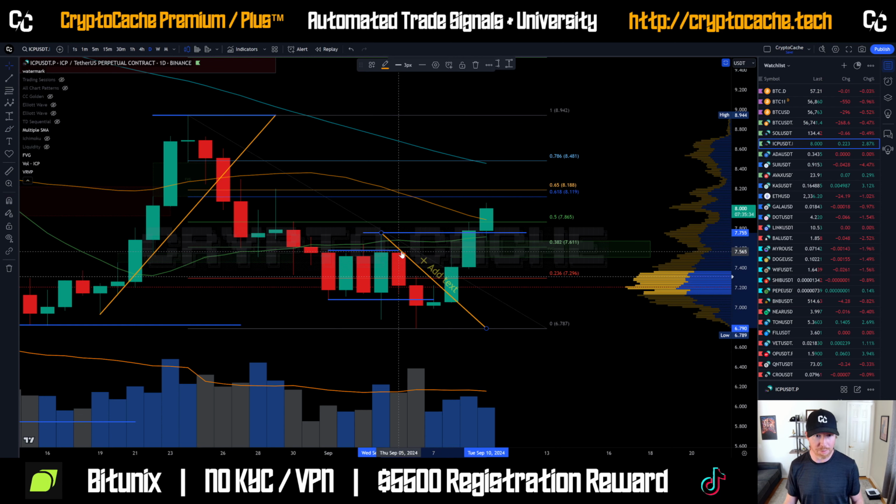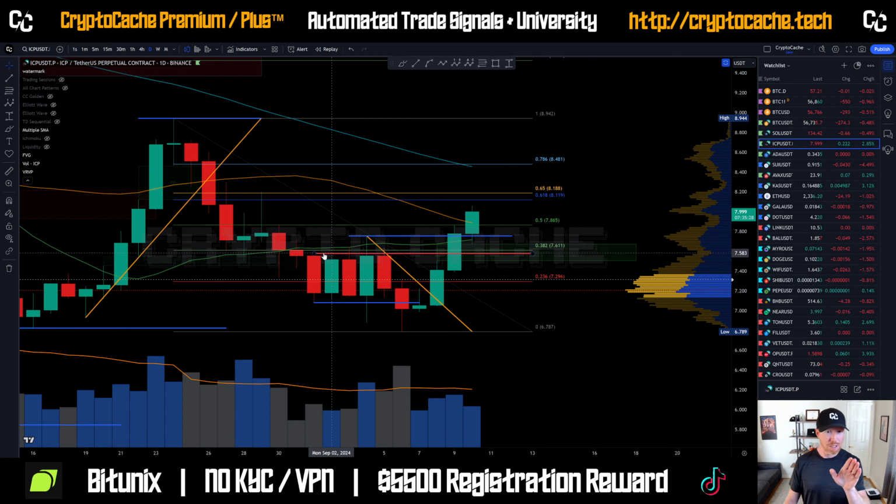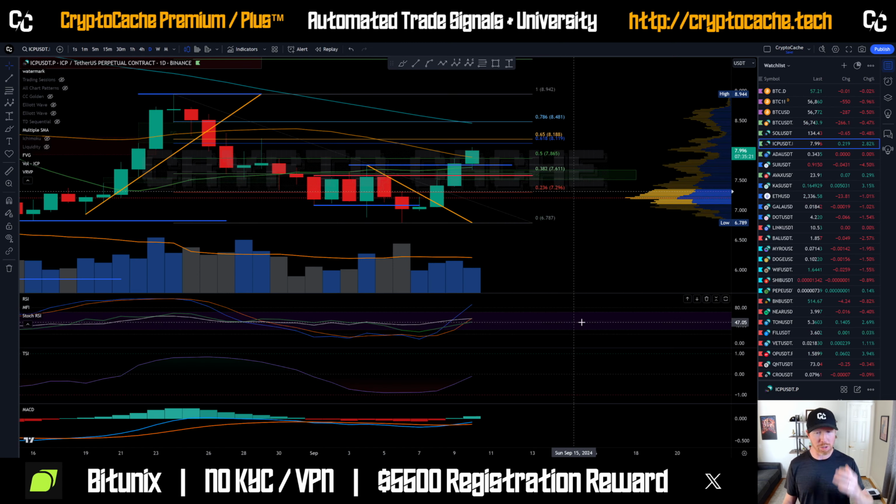So let's go ahead and pull that out just so we can pay attention to that later. I think this level is fairly important in a lot of ways to be mindful of, because again, for 5 days the price could not pass that level. Now that we've passed it, the likelihood of the price staying above that is higher, right? It's really what it boils down to.